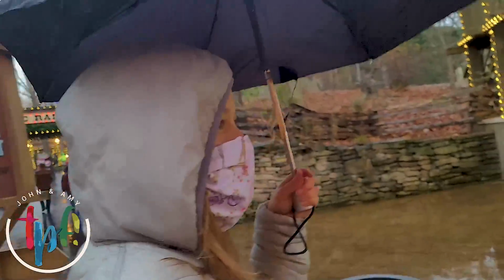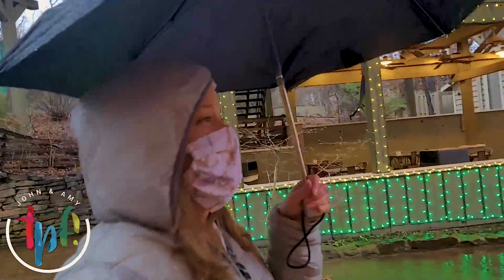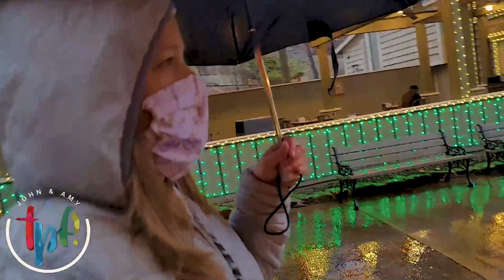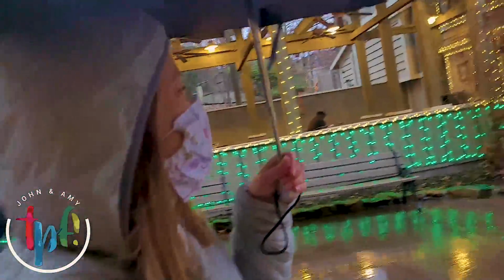We were on the Showboat today, and they said Silver Dollar City now has 7.5 million lights. It's a lot of lights. But if only one of them go out, the whole thing goes out. Aren't you glad it's not like that anymore? Oh my.